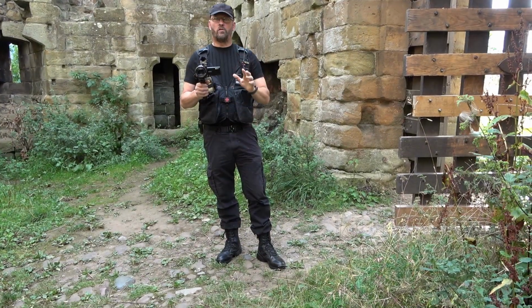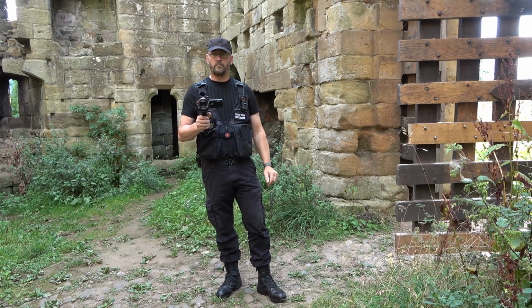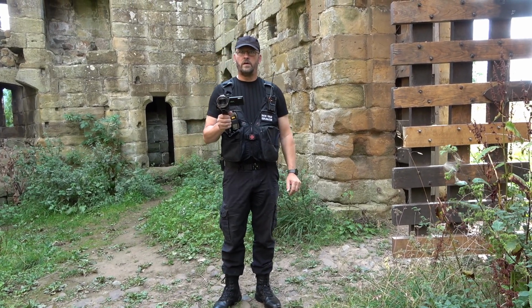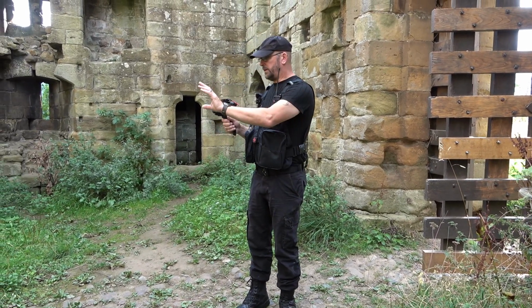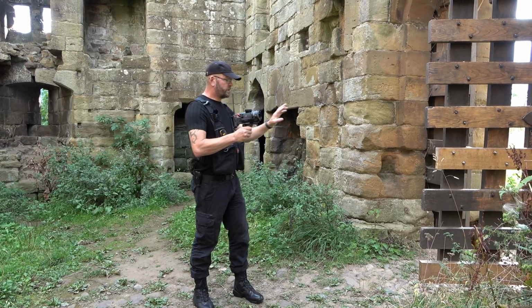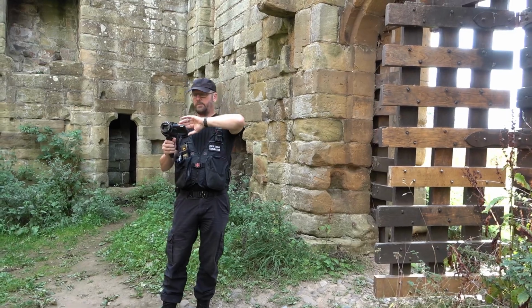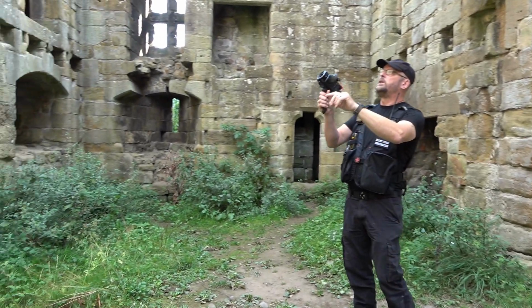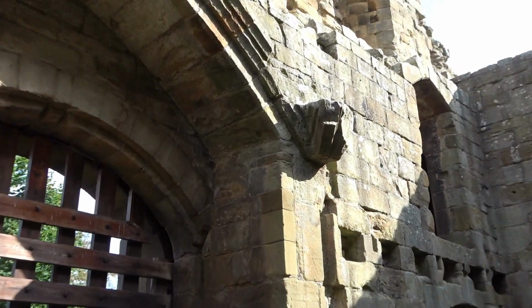This was a three-storey building, am I right in saying that? Yes, ground floor, first and second, is how I'd describe it. Where we're stood here, we've got this archway here. That's correct. Also the same here, there'll have been an arch over the top of this part. Yes, I believe the evidence is here, as you can see. So somewhere up here there will have been an arch.